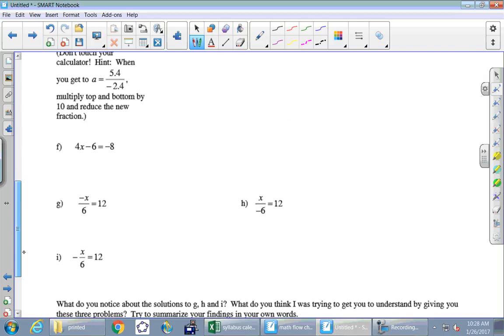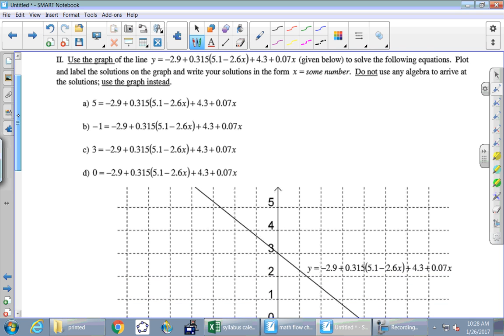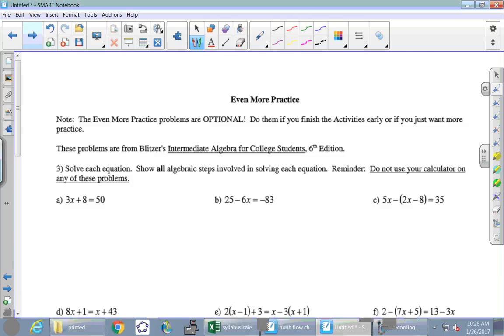If it happens that you finish all of the activities, so that means this page and this page, which is actually the easiest page today, but it's going to be tricky until we understand what we're doing. I'm happy to help there. But if it happens that you finish all of the activities in any given day, you will turn the page and find this thing called even more practice. And it says up here that these problems are optional. You're going to do them if you finish the activities early, or if you just want more practice outside of class. You've got this resource of problems, okay?